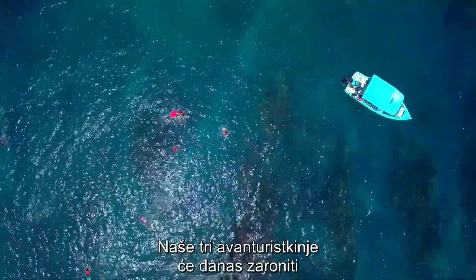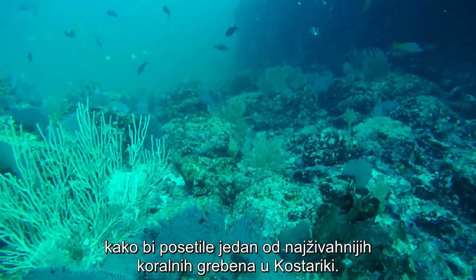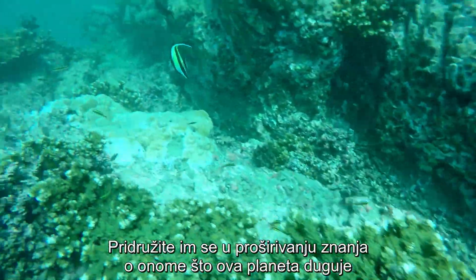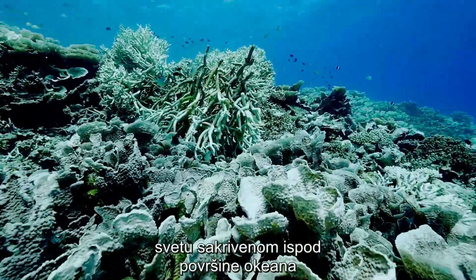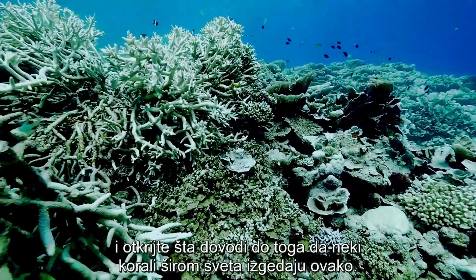Today, our three adventurers take a dive to visit one of the most vibrant coral reefs in Costa Rica. Join them in learning more about what this planet owes to a world hidden beneath the ocean, and find out what is causing some reefs around the world to look like this.